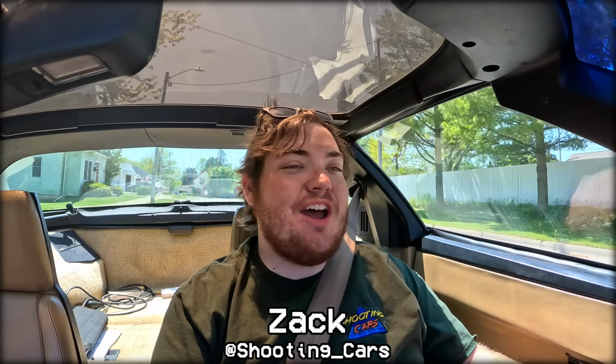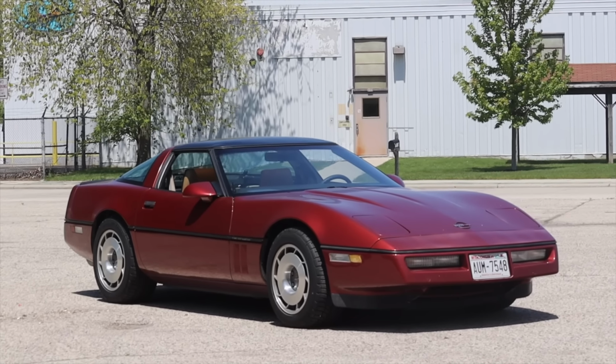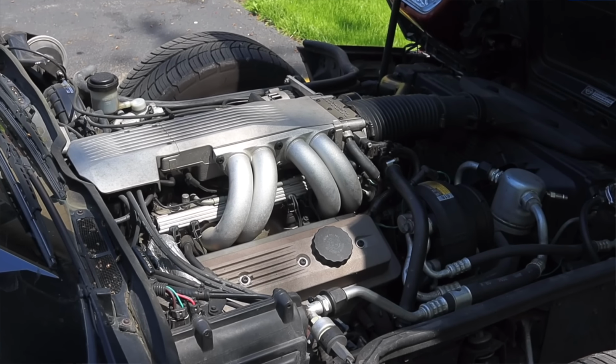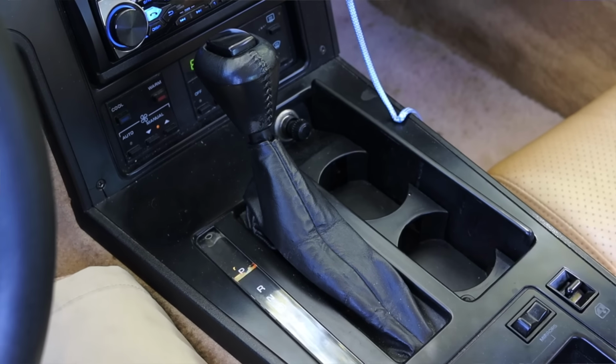What's up, guys? My name is Zach, and today I am driving a 1987 Chevy Corvette base. Up front is a 5.7-liter V8, and down below is a 4-speed automatic transmission.